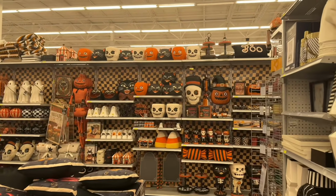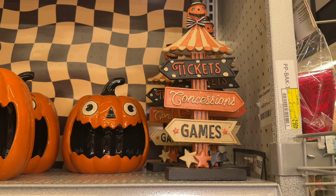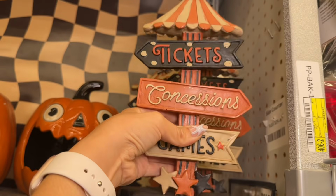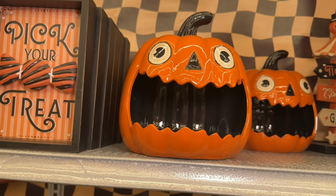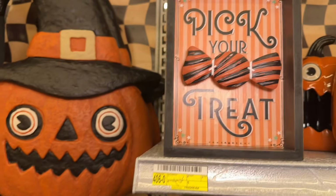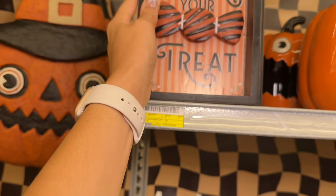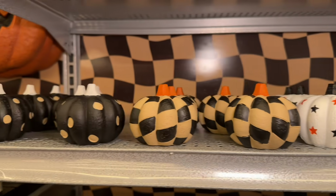You guys, they have Halloween. Looks like we have a vintage Halloween theme going on. This is $24.99. Love this guy. He's $30. Pick your treats, $16.99. These little teeny tiny pumpkins are $5 each.